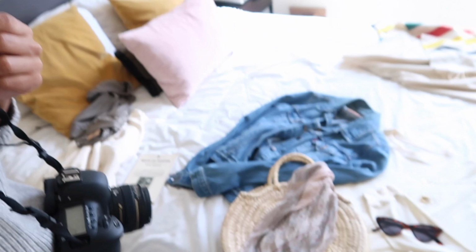Just got out my camera, using the big boy today. This is the Canon 5D Mark IV that I use for most of my blog photos, unless I'm using this camera. I did a video about how I like shoot and edit photos, so I will put that on the screen now if you're interested. And I'll just give you a little sneak preview of the flat lay that I'm doing right now.